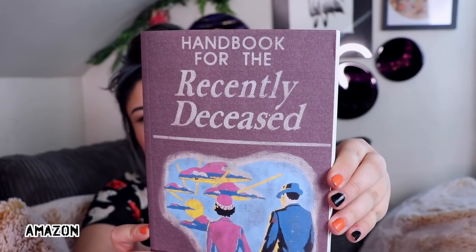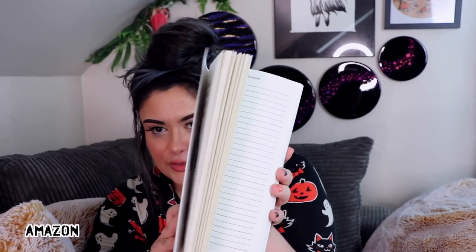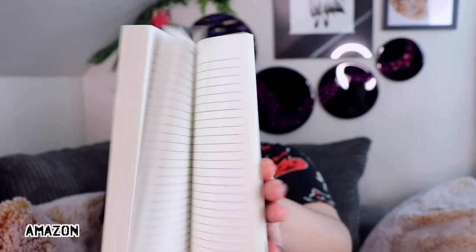$5.99. Amazing. The last thing I got from Amazon, I don't know if it's going to be for my costume or not, it possibly will be, but I got it as a coffee table book, a cool piece to put on the coffee table that's Halloween themed. The Handbook for the Recently Deceased. This is supposed to be a book from Beetlejuice, and look how cool it is. It is paperback, it's not leather or anything.